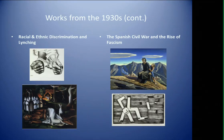Racial and ethnic discrimination, which is a very large segment of this collection. The Spanish Civil War and the rise of fascism.